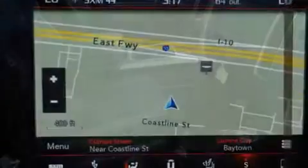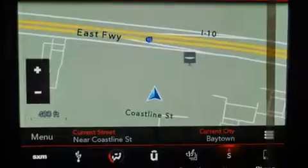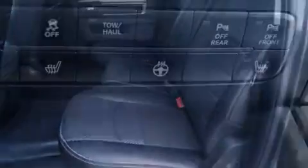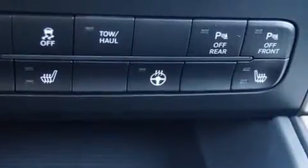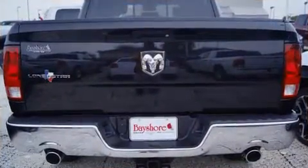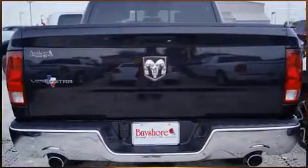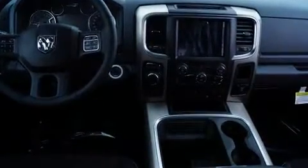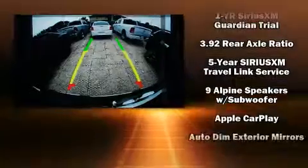Comfort and convenience were prioritized within, evidenced by amenities such as one-touch window functionality, a leather steering wheel, a rear step bumper, an automatic dimming rear view mirror, front dual zone air conditioning, and much more. Audio features include an AM/FM radio and 10 speakers, providing excellent sound throughout the cabin.